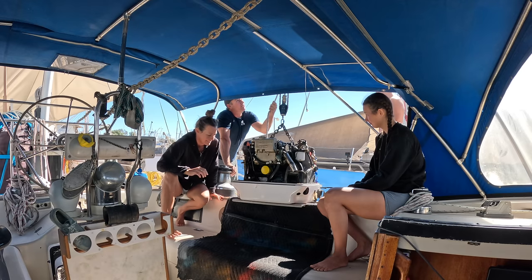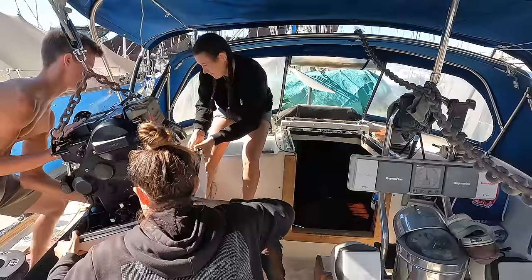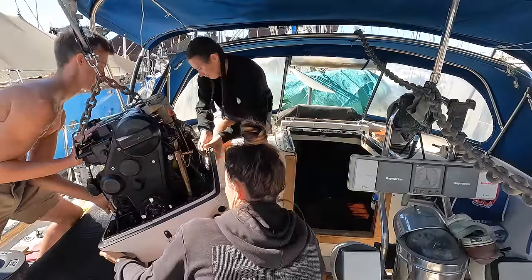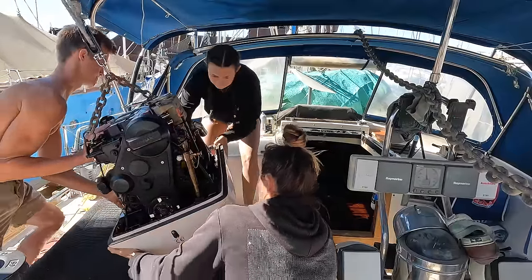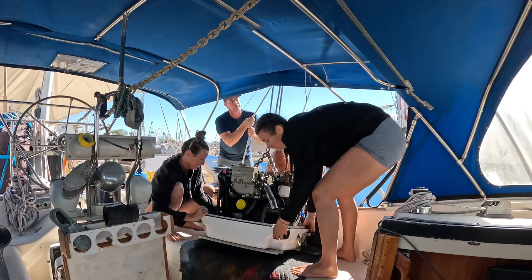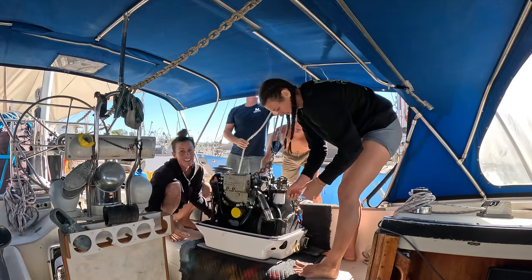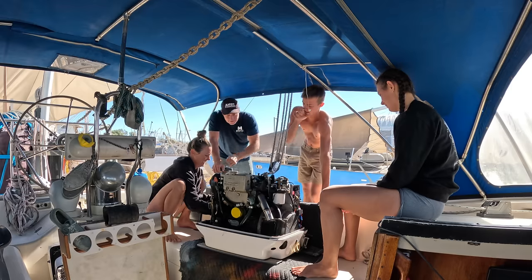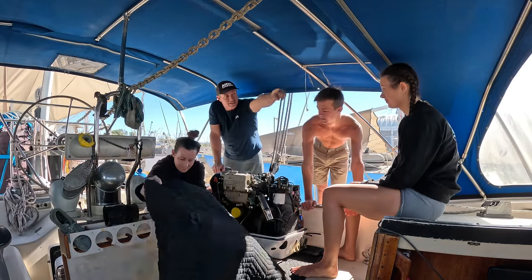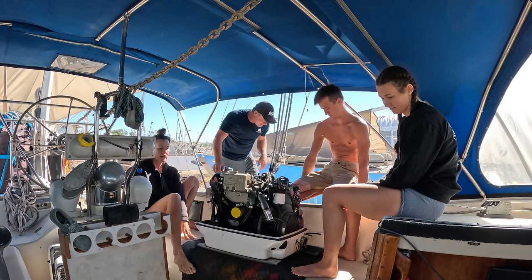I'm going to control the line and the guys can manhandle this down. I'll take the weight. Sort of got to pull a bit at the same time. Yeah, that's it. So keep pushing out, Taz. And now I'm going to slowly lower it. We're going to probably reattach this line here onto the chain. We're going to set a chain up through here, get it down to the floor, and work our way down.